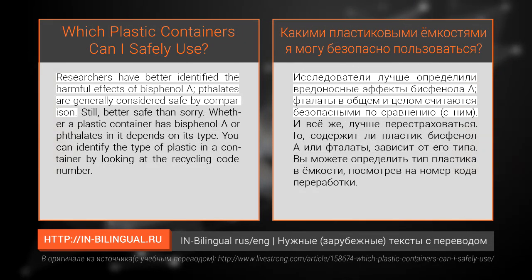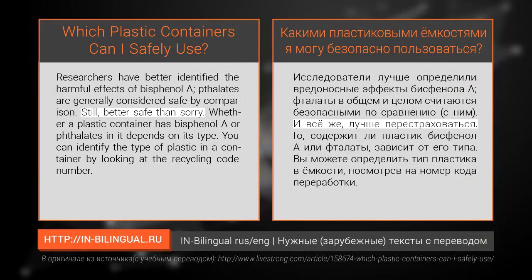Researchers have better identified the harmful effects of bisphenol A. Phthalates are generally considered safe by comparison. Still, better safe than sorry. Whether a plastic container has bisphenol A or phthalates in it depends on its type. You can identify the type of plastic in a container by looking at the recycling code number.